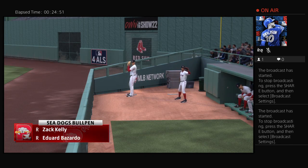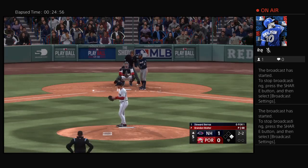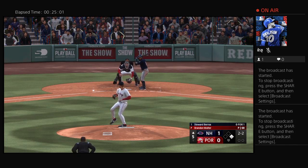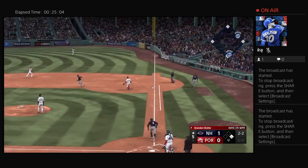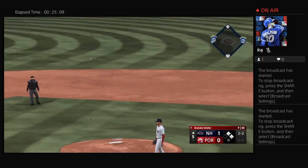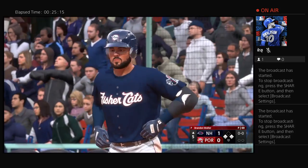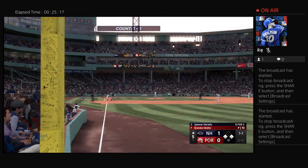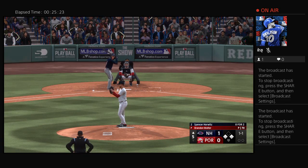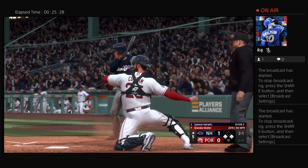Zach Kelly getting ready to go. Bizzardo getting loose as well. Two and two. Popped up. And now runners at the corners. Nobody out. The batter. Now the number 2 hitter, number 4. Next pitch misses. Now 2 balls and a strike.